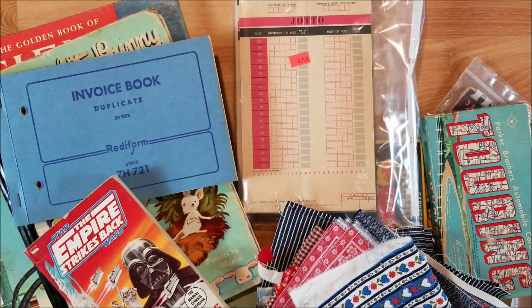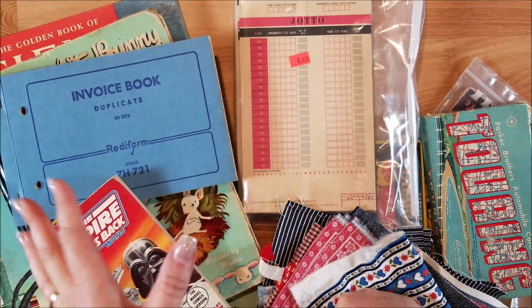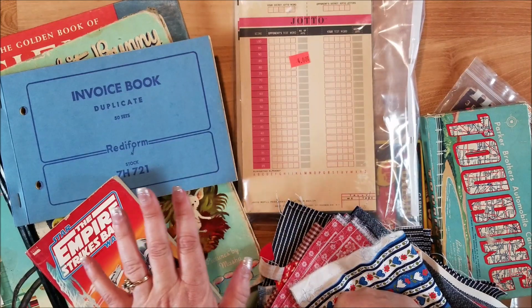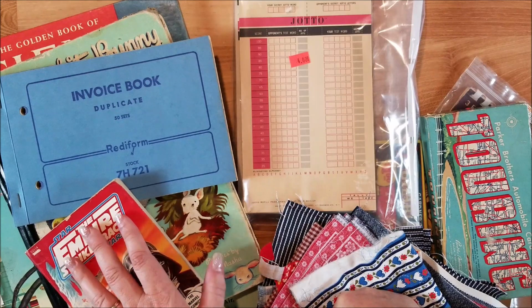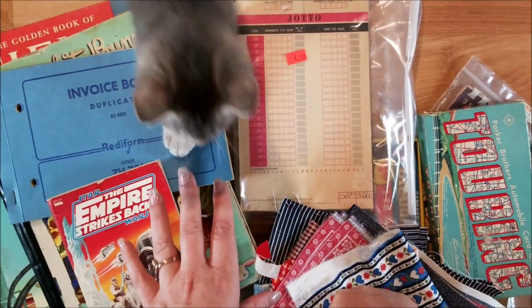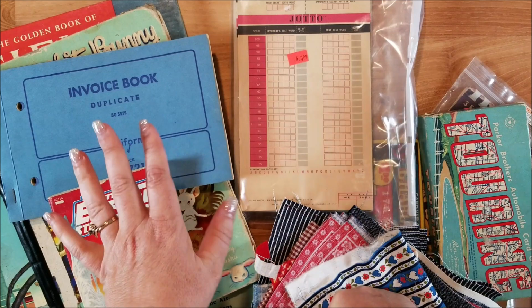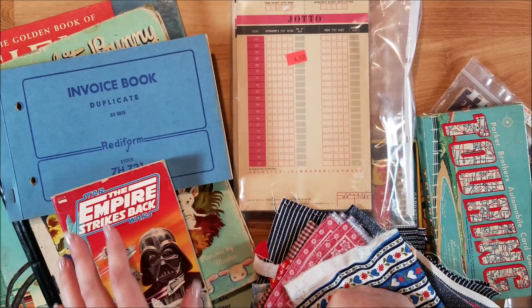This is Kim with Creative Crafticality, and today I have a junk journal haul that I found at an estate sale. It was the last day of the sale, so of course I got 50% off everything. I just thought this was amazing because the owners of the house were antique dealers, so they had all kinds of fun antiques throughout the whole house.